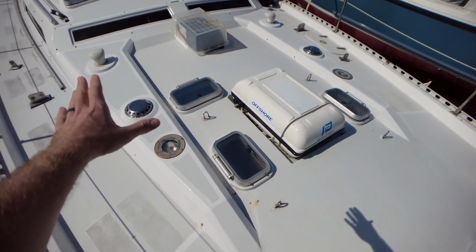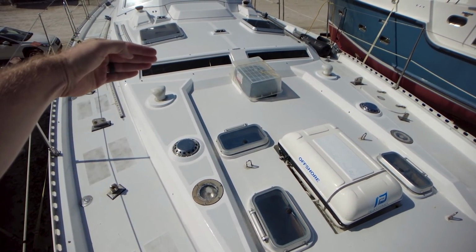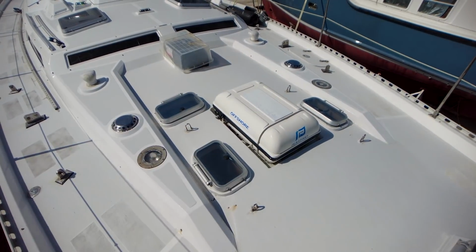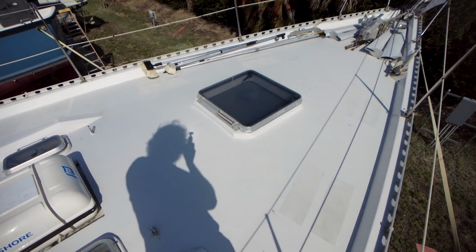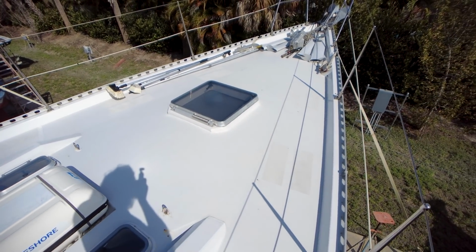So we've got a basically flush foredeck from those windows right there forward. We do have these extrusions that come out with the ventilation, but forward of that, aside from that hatch right there, it is completely flush. So really nice clean deck.